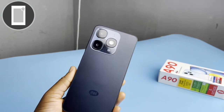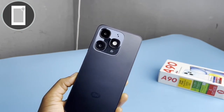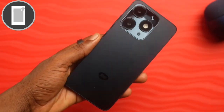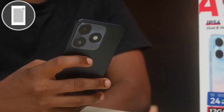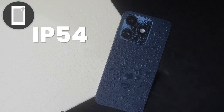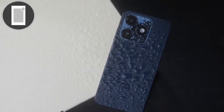It's very slim and lightweight, and should be comfortable when used for long periods of time. The rear also has this sort of matte texture to it, which is resistant to fingerprint smudges. A lot of people might not like that the camera bump is glossy, but I feel that it makes the phone look much better. The phone supports IP54 rating, which protects against water splashes and not submersion, and I'm really impressed concerning that this is an entry-level phone.